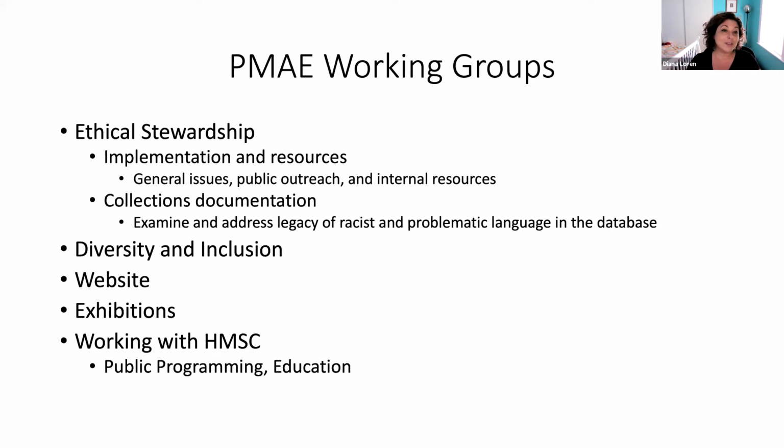And finally, it means also working with our partners at Harvard Museums of Science and Culture. They're the ones that help develop exhibits, public programming, and education. How do we share these efforts with them so that we're all working towards the same goals?